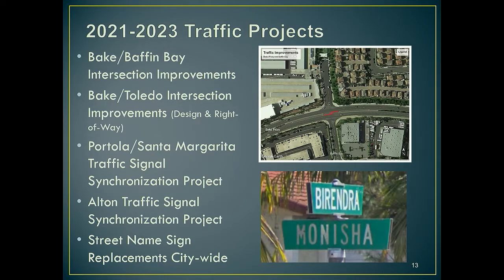One includes allowing left turns onto Baffin Bay from Bake, but restricting the left turns out from Baffin Bay across the 6 lanes of Bake Parkway. We just feel that's a good safety improvement at this point in time. And also it includes adding a second left turn, dual lefts at Bake and Toledo. So we'll be designing that and using the developer funds for that.